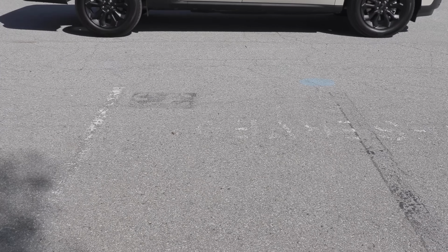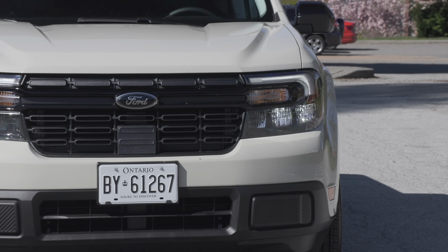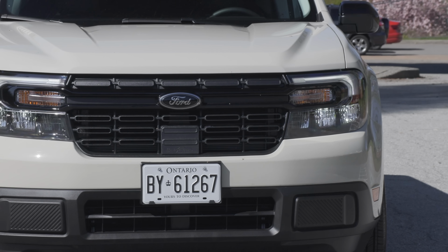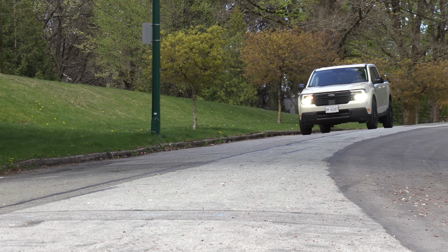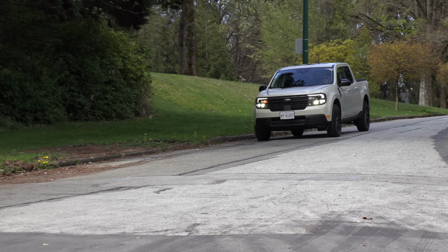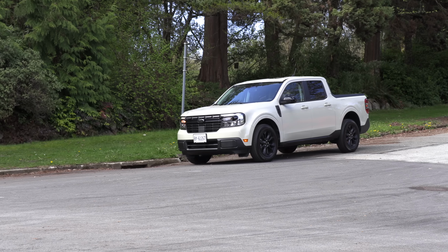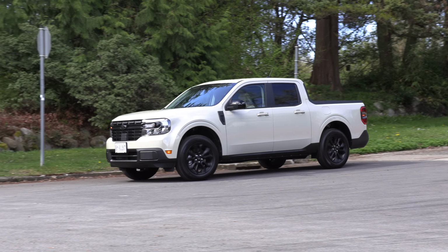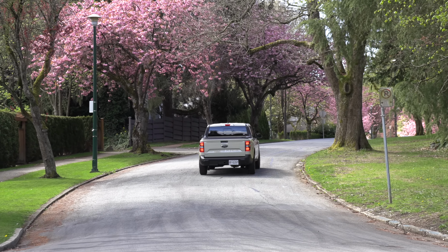Now, this Maverick Hybrid gets 8.3 inches of ground clearance. It comes standard with LED headlights. You've got manual folding exterior mirrors. There is an available rear window that opens, like that. And it comes with 17-inch steel wheels, available 18-inch, and a mini spare tire. But you can get a temporary spare tire. It is available. You just have to pay extra for it.